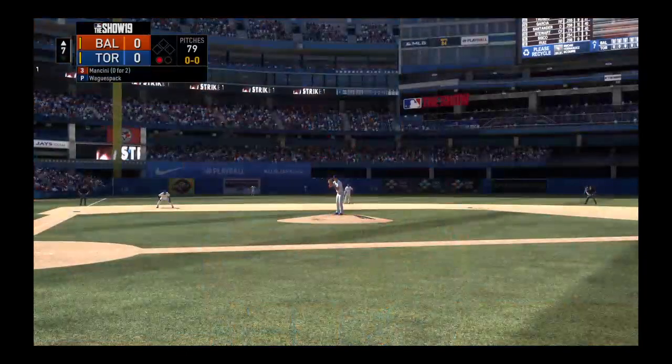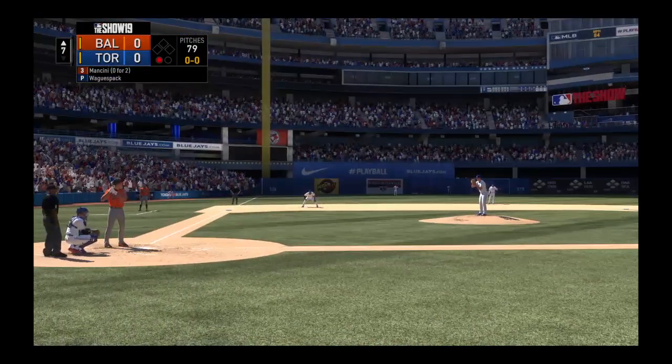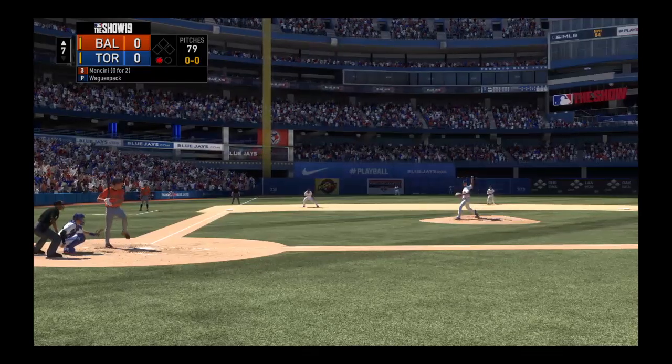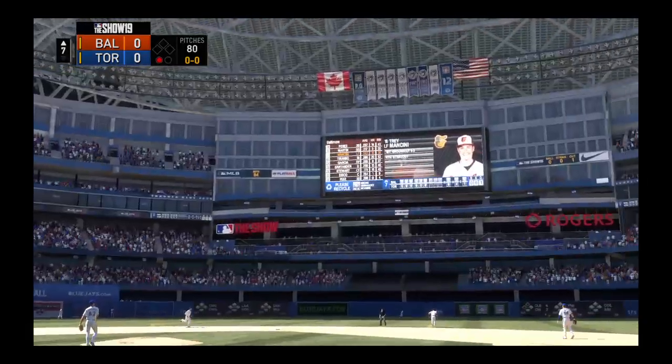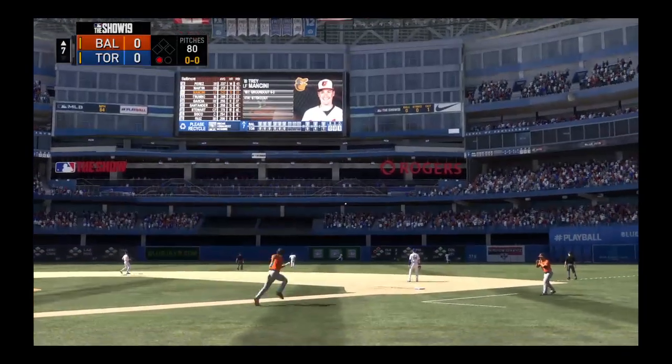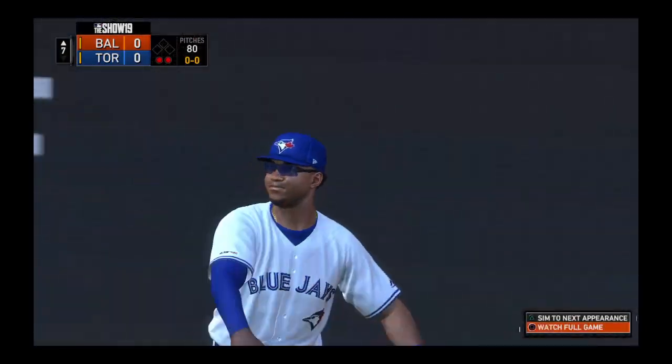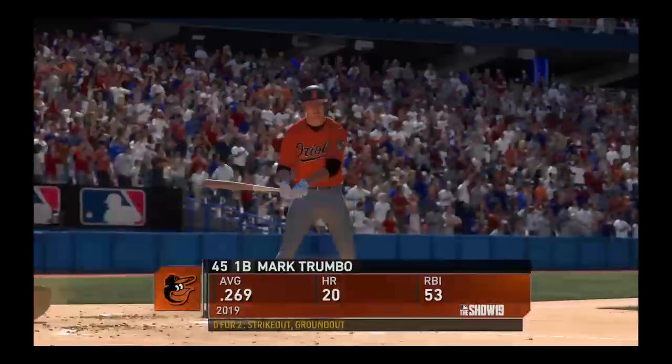And here's the big right-handed power threat, Trey Mancini. He went down on strikes last time up. First pitch on its way. And he turns this one around, high and deep to center field. And he will run this one down. A good read off the bat for the 2nd out.